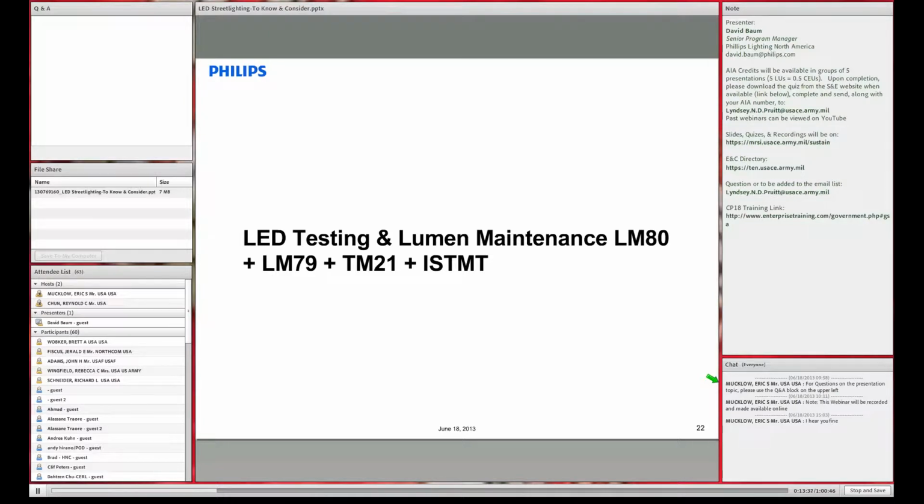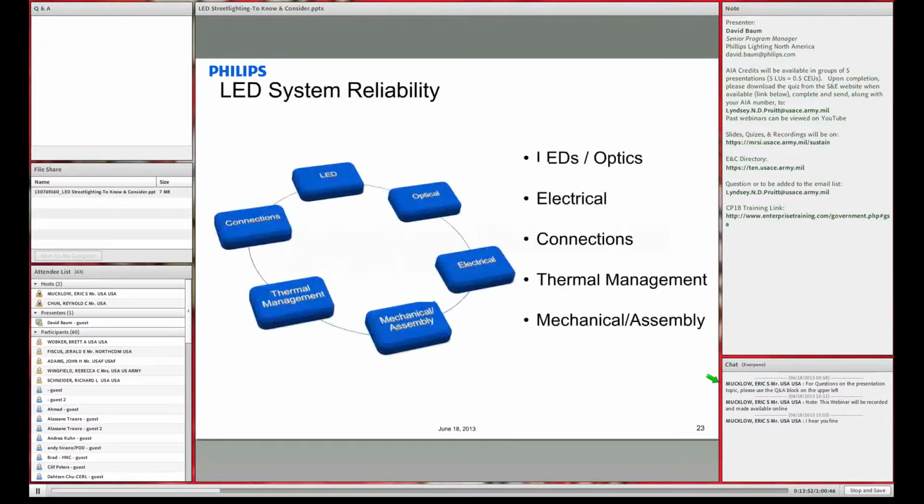New ones are coming out all the time, but we still have a lot of work to do. We don't have all the procedures in place. So you'll be seeing, I think, more and more testing procedures coming out from ANSI, IES, and other industry organizations. But what I want to talk about today is a little bit also on system reliability.